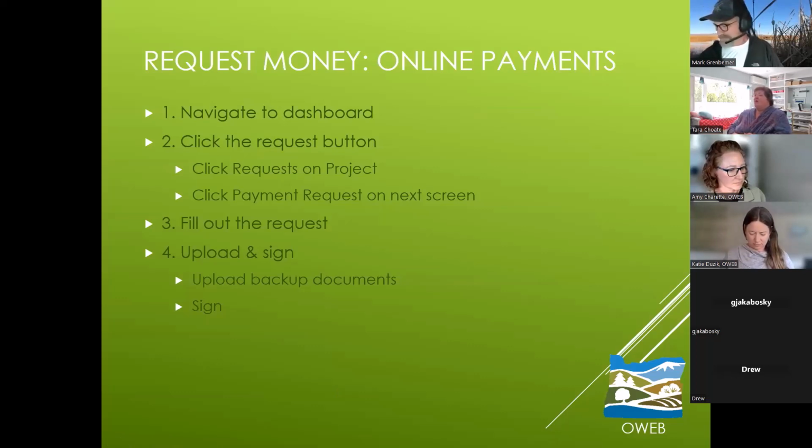There's a possibility that I've talked to you or somebody from OWEB has talked to you over the last few months, but I'm hoping that everybody here knows that we have moved to online payment requests and it is going really well. Right now we are running about 2/3 of the total payments coming in through the online payment system, and the rest of the third are coming in via the paper process.